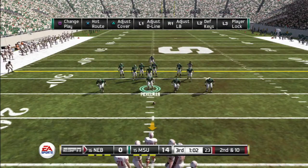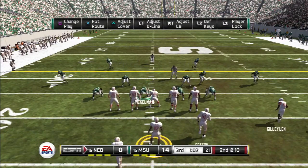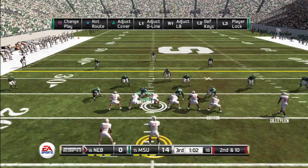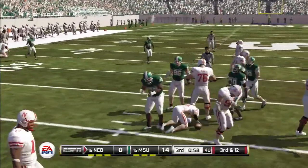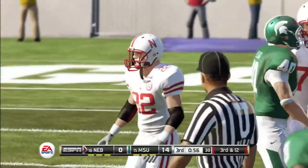Green comes in at quarterback. So it's 2nd and 10. Ball on the 22. And he dives forward. 1-yard loss for the halfback.